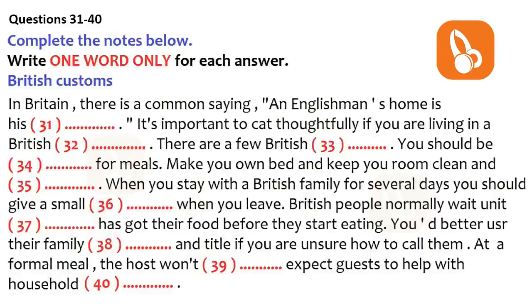If you are staying with a family or visiting informally, it's usual to offer to help with household chores, for example, clearing the table and washing up the dishes after a meal. Even men are expected to offer, though you may not be accepted. At a more formal meal, however, the host won't normally expect guests to help.